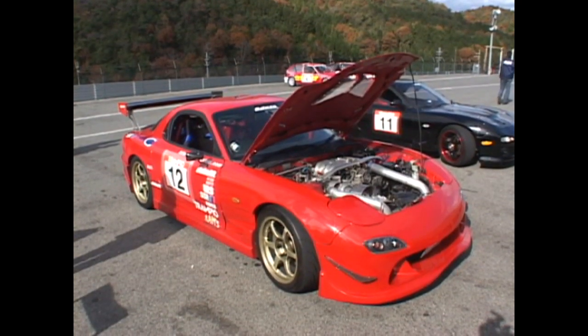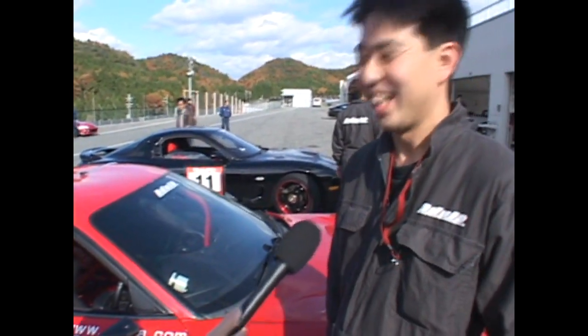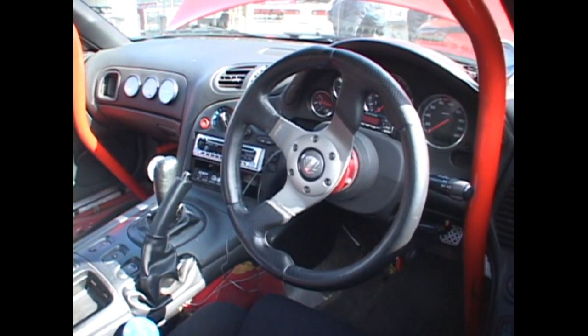This is an RX-7. It's actually my first time racing this car. I used to drive a stock RX-7, and now this car has like 400 something horsepower. So I'm really nervous.